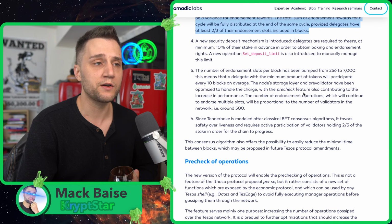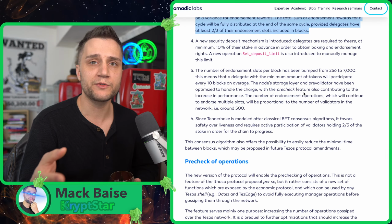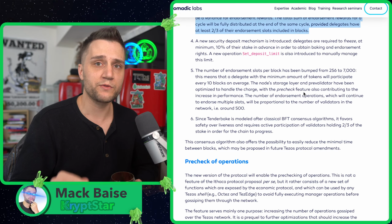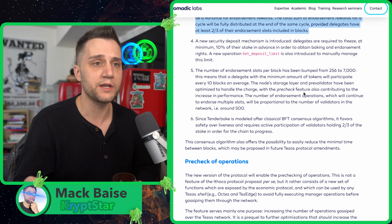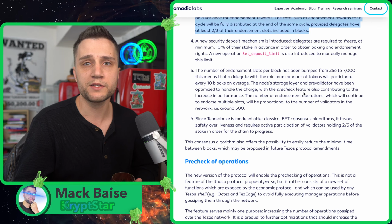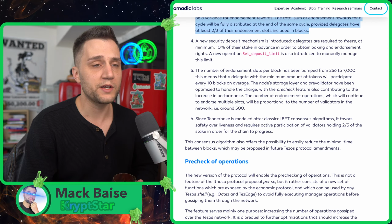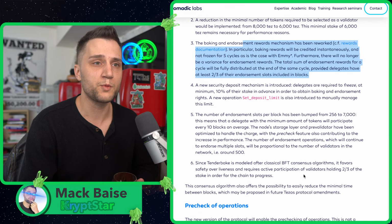So if you have $24,000 staked, you can only get up to about $240,000 delegated to you maximum. So you actually have to raise the amount of Tez that you put into the bond in order to get more delegations. So if you want to get $1 million worth of delegations, you have to have $100,000 worth of Tez locked up in your bakery if you are deciding to become a bakery with this lower minimum requirement.